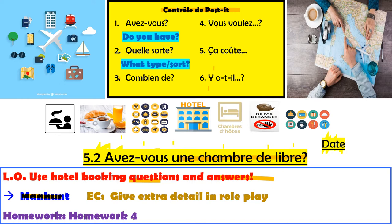Numéro 3, combien de. So that word combien is crucial. If you combine something, you put it together, and that's how I remember combien. It means how many or how much. So how many beds, how many rooms do you want? You will hear combien de when you go to France, guaranteed.